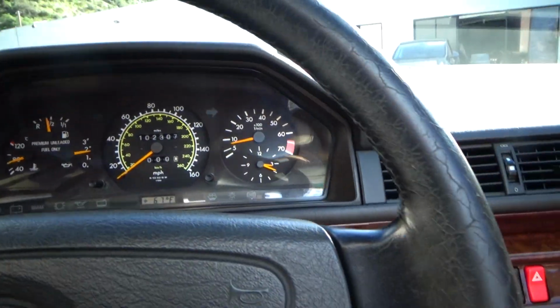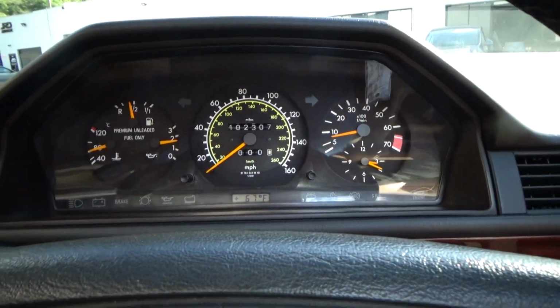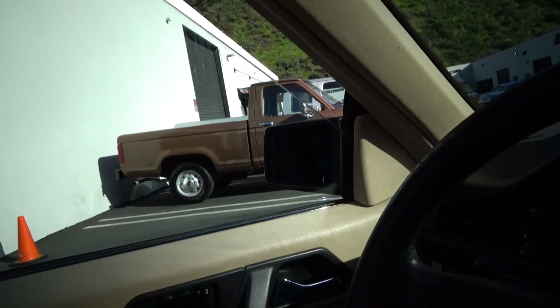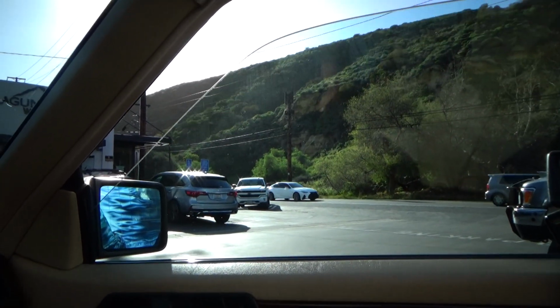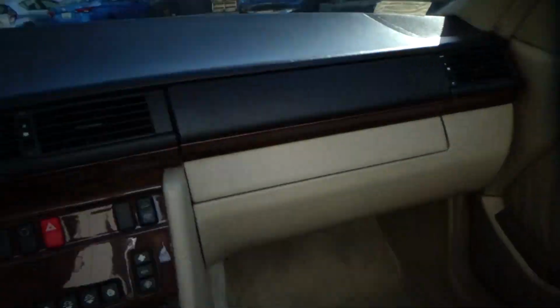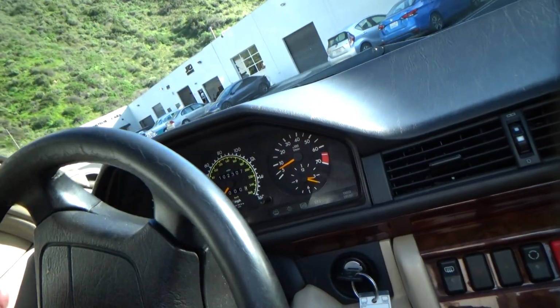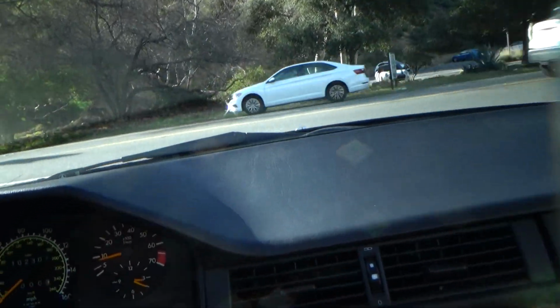So you can see the dash all works. Gauges all work. So I can put the windows up so we don't get the buffeting. Engine runs like silk. So here we go, a little quick spin. I'm sure you know it's 4-wheel independent suspension, 4-wheel disc brakes, power steering, airbags. It's a very modern car.